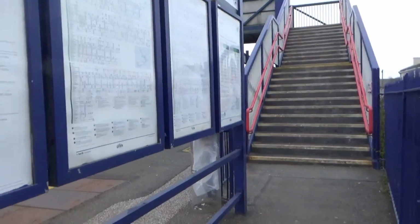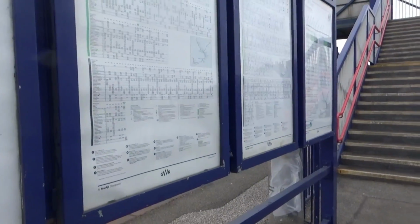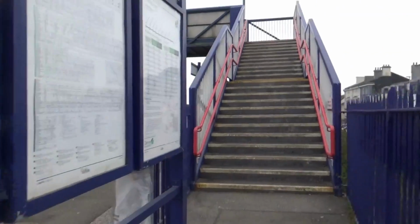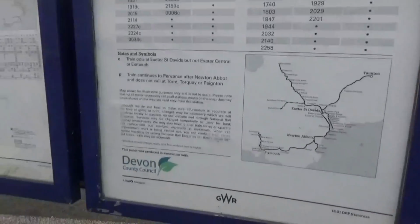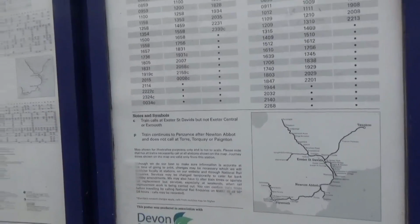So here's Starcross's timetable. Sorry about that, guys. It's just they got in the way quite a lot, and they're being a bit of a pain. Anyway, here's the Starcross timetable, a bit more detailed information about that.